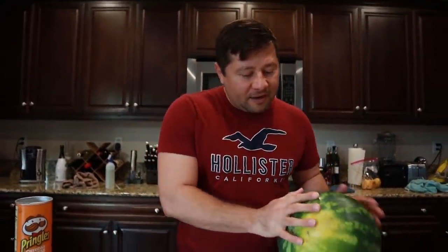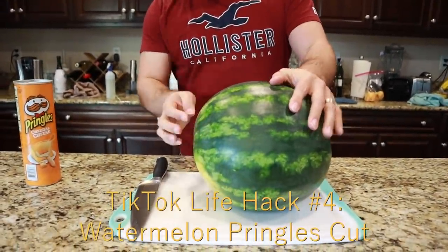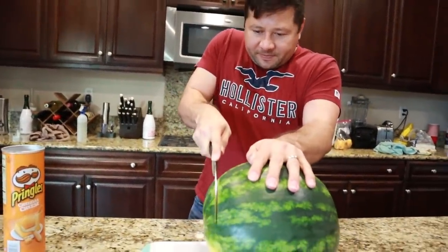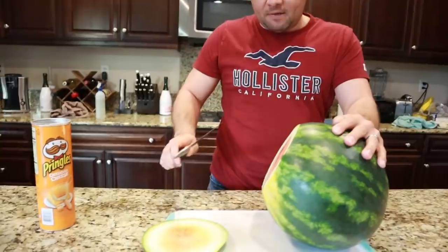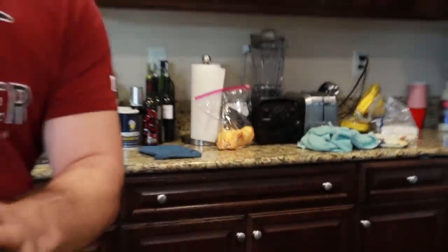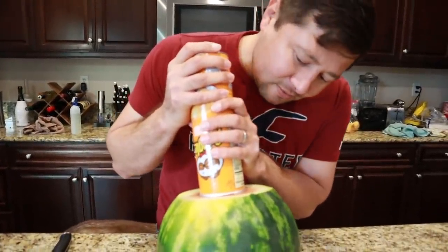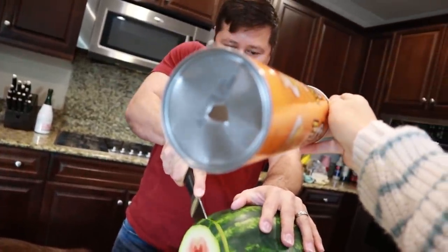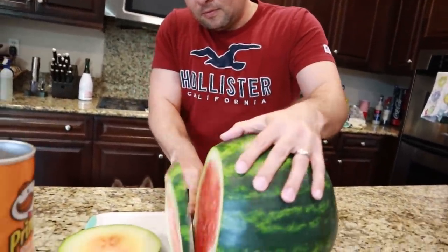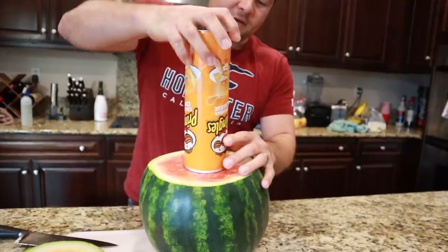Okay, TikTok life hack number 4. I got my watermelon right here. I'm gonna cut a piece of it off. There we go. I got my Pringles. Don't worry, we didn't waste the Pringles. They're over there in a bag. Oh, hold on, let me cut more. Also, Carlos put a hole in the bottom here because I think that's what's gonna help suction it. Think this will work? I don't know. Try it out right now.